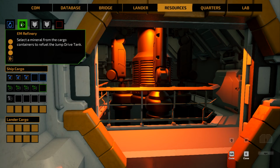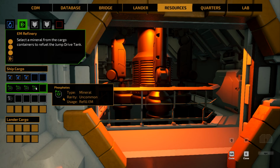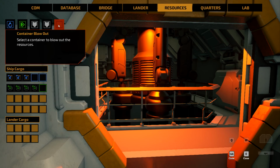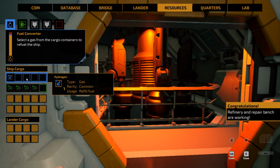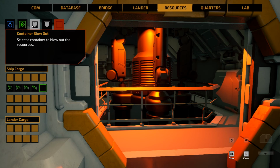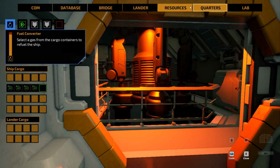Repair, refill E. Oh wow, we have quite some. Oh, that's really good actually. Ship repair. Let's fully repair the ship. Congratulations, refinery and workbench are working. Let's just fill up as far as we can. Lander Bay. Yeah, that's fine. We repaired it once at least.